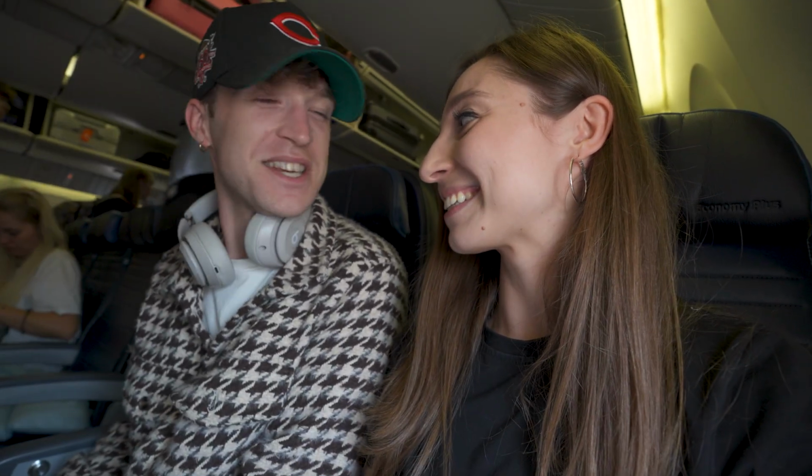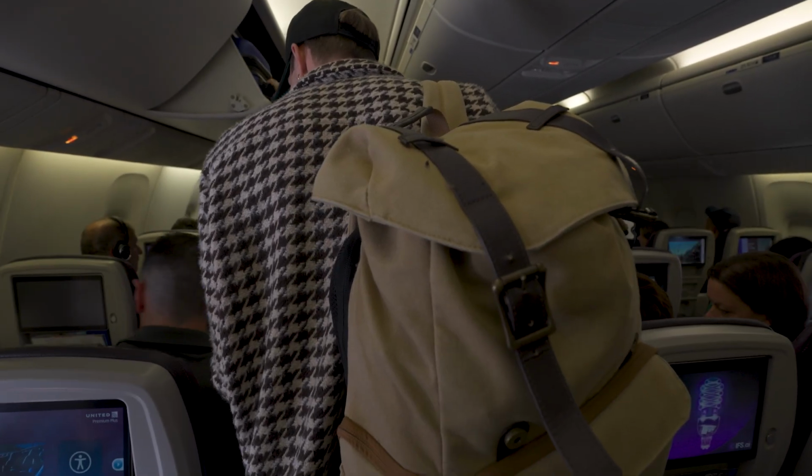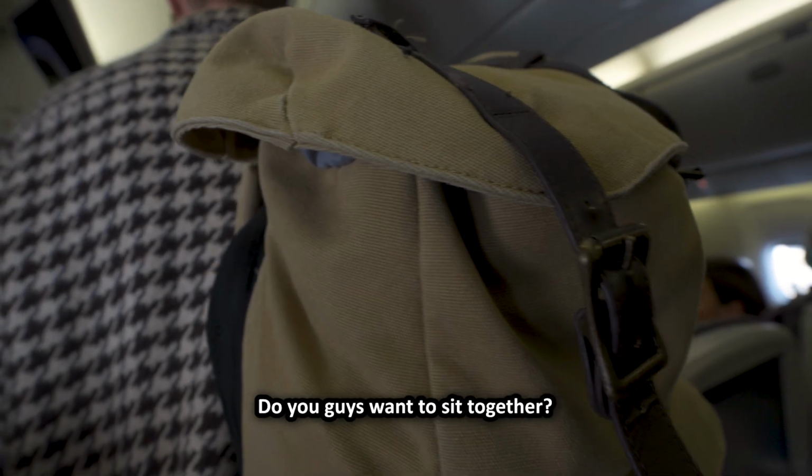And then, right before takeoff, a flight attendant came up to us and handed us new boarding passes. Wait, we just got upgraded. You did just get upgraded. What? We just got upgraded right before takeoff. I already had all my stuff settled. Our seats weren't next to each other, which was okay, but this man was actually super kind and asked us if we wanted to switch seats so that we could sit next to each other. You guys want to sit together?